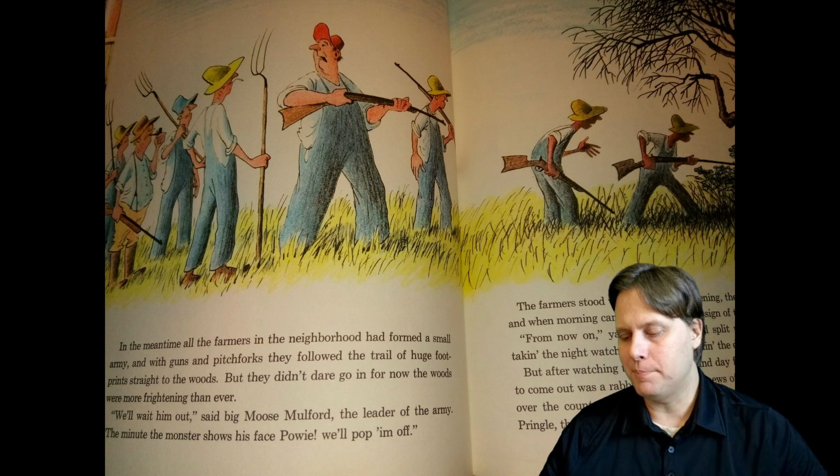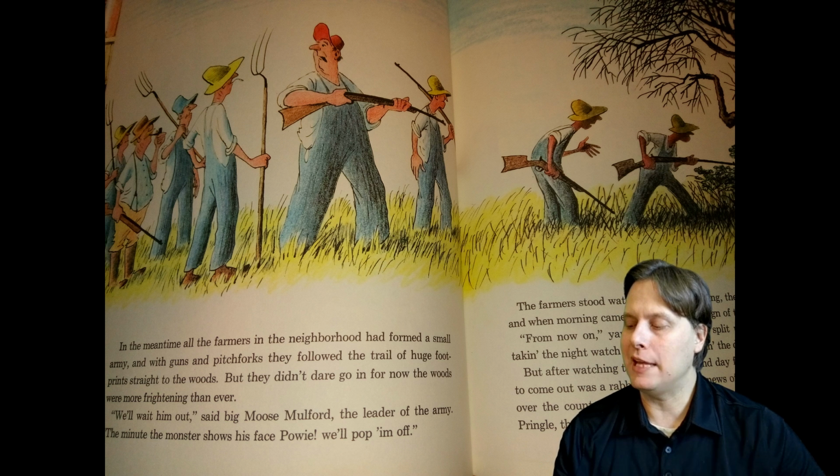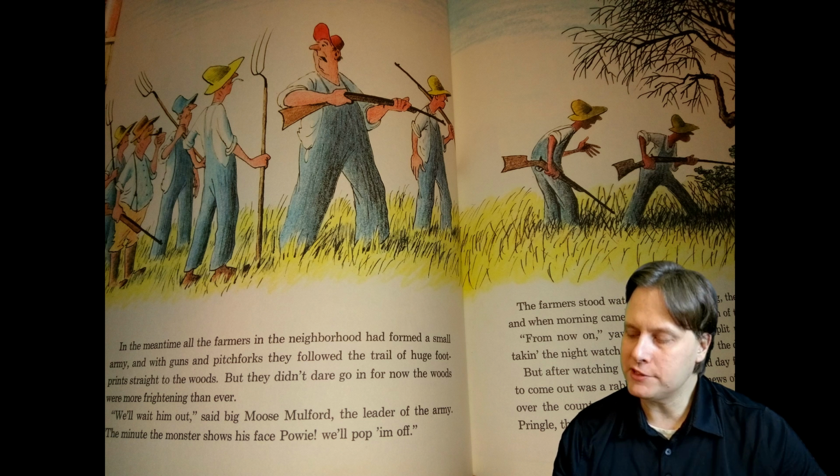"Wait him out," said Big Moose Mulford, the leader of the army, "and the minute the monster shows his face, powie, we'll pop him off." The farmers stood watch into the evening and then all through the night, and when morning came there was no sign of the monster. "From now on," yawned Moose, "we'll split up in bunches, with some taking the night watch and others taking the day." But after watching the woods night and day for a week, the biggest thing to come out was a rabbit.